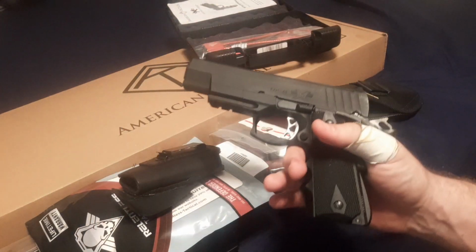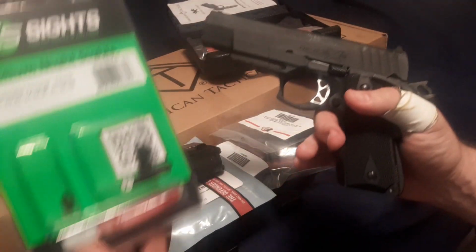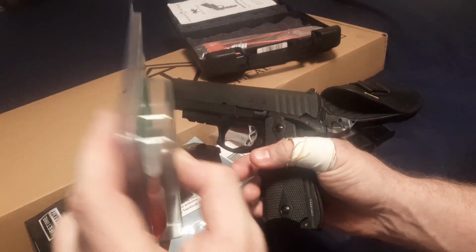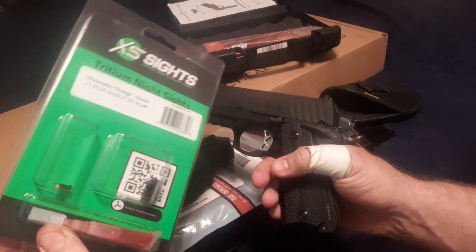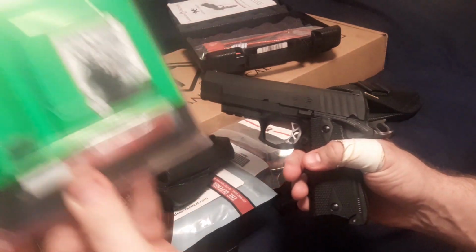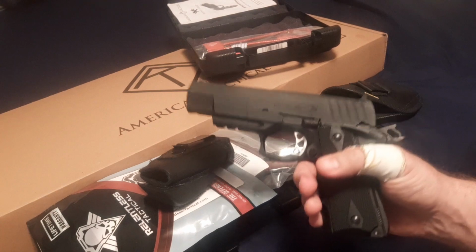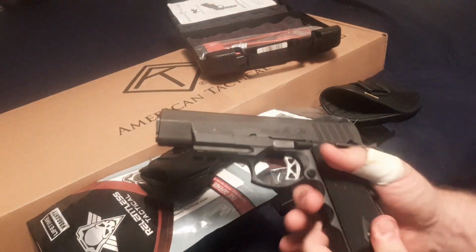I'm going to swap these out for some XS sights: black serrated rear with a bright orange front. So that will be great. These were only like $55, minimalist sights. So you can easily modify it because it's a 1911.